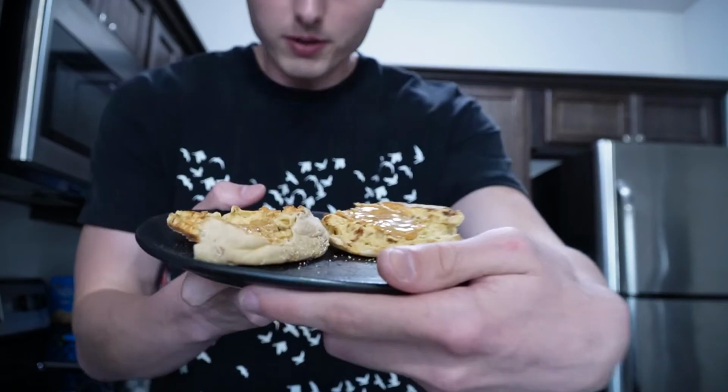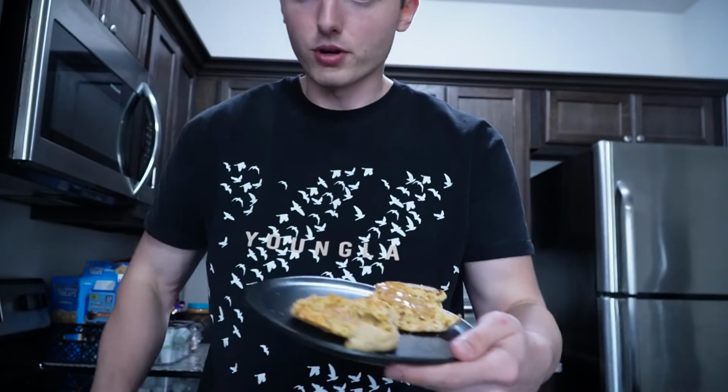class starting next fall. I need to kind of prepare myself for that because I'm not much of a morning person, but going to bed earlier definitely helps with that and getting that full 8 hours. Anyway, enough rambling on. I'm gonna have this English muffin and my protein bar. And yeah, I will see you guys in about 3 hours for my next meal.